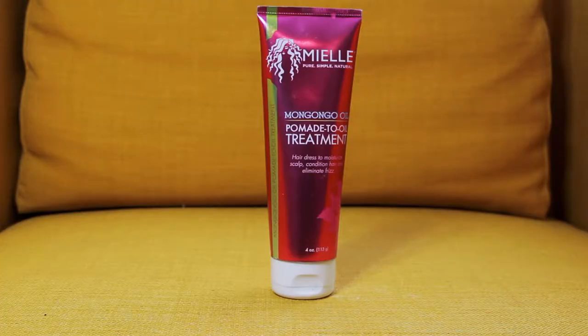And this is the Myel Organics Pomade Oil Treatment. This is the Moganga Oil. Moisturizing. Smells amazing. After I put in my moisturizer or my leave-in, I put a little bit of this in my hair. And the other oil I'm gonna show you, I put in my scalp. I don't put this in my scalp. I don't wanna risk clogging my pores. So I put it in my hair. Keeps it moisturized.